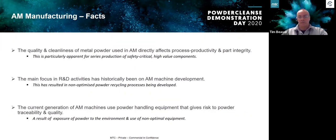So let's start with some facts around AM manufacturing. Firstly, the quality and cleanliness of metal powder used in AM directly affects process productivity and part integrity, which is very critical for high value components. Historically, the main focus in R&D has been on the development of AM machines, which has resulted in non-optimized powder recycling processes being developed. And finally, the current generation of AM machines use powder handling equipment that gives risk to powder traceability and quality. There are also issues around exposure of powder to the environment and, of course, non-optimal equipment.